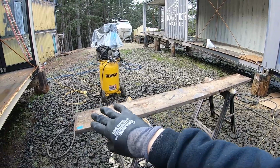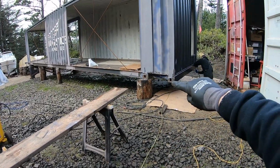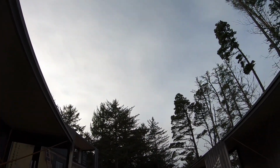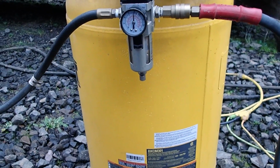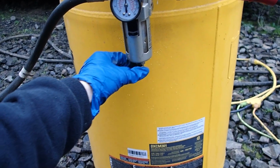I'm gonna take all the painting stuff, set up all the painting stuff, mix the epoxy, get everything ready to go, and then we're gonna go and paint the flat bar and the few little touch-ups that we need to do. So wish us luck. I hope the dry weather holds out. As you can see, it's a little cloudy. So fingers crossed. Would you like to see how much moisture is in the air being compressed and then spit out of this little moisture release?